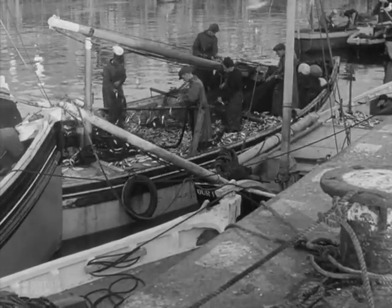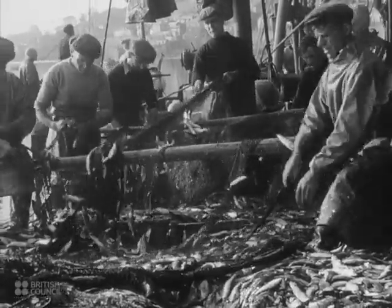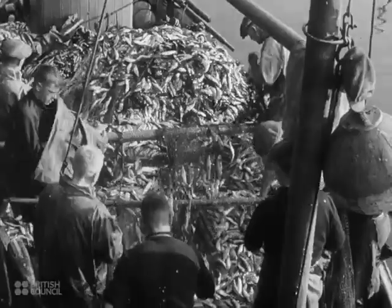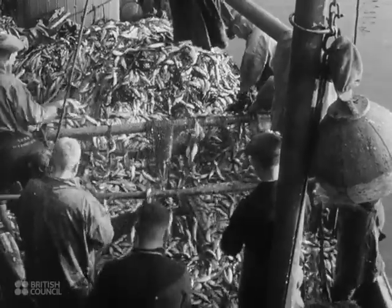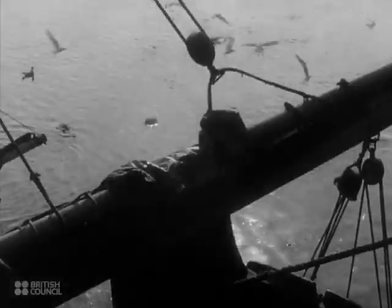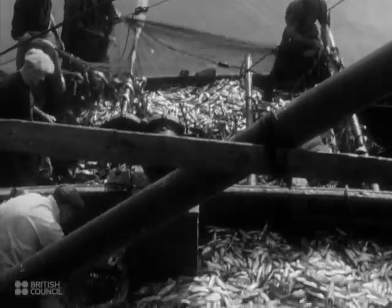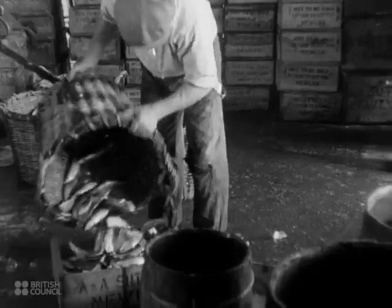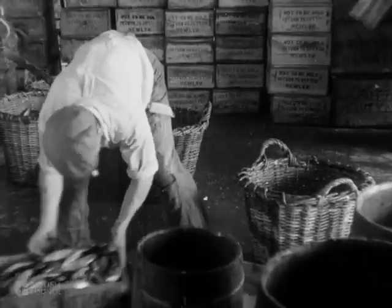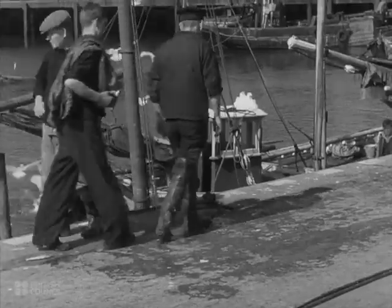All hands help to clear the net when there is a large catch. This is hard work after spending all night at sea. Damaged fish are thrown to the gulls. Another 200 is counted and up she goes, from baskets into boxes, 120 to a box. Ice is packed into the boxes to keep the fish fresh on its long journey to the inland towns.